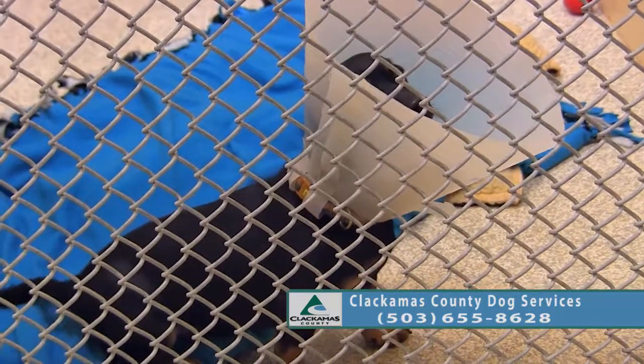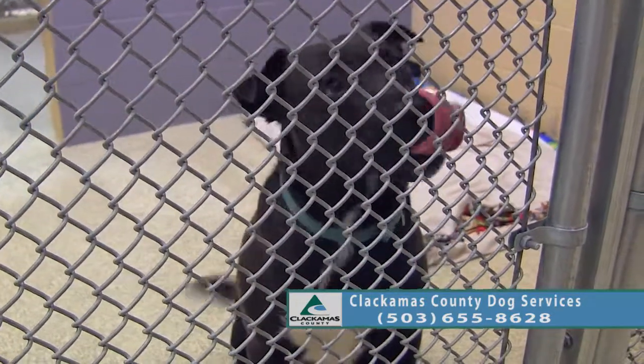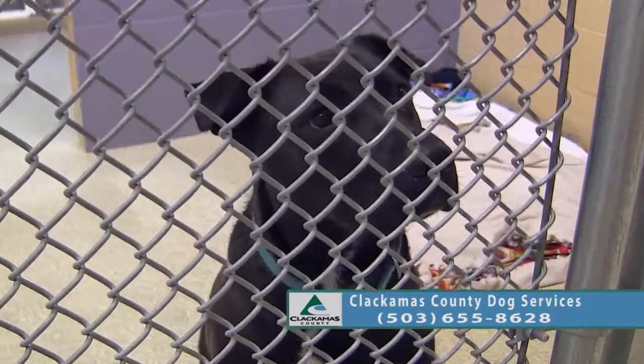Good boy. This is Beasley Ann. She is a young lab mix of some kind. Who knows what's in there? She's a very nice lady. Lots and lots and lots of energy in this gal.